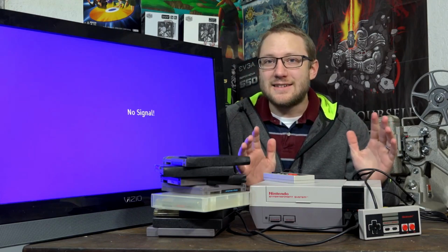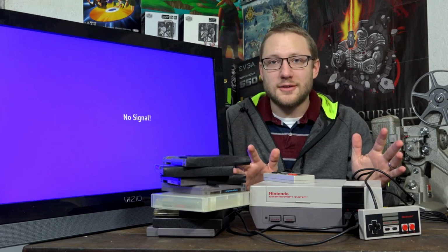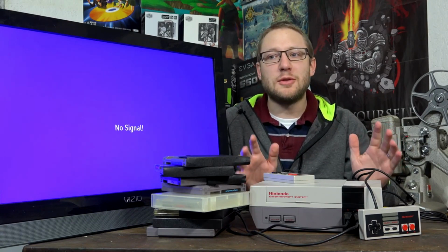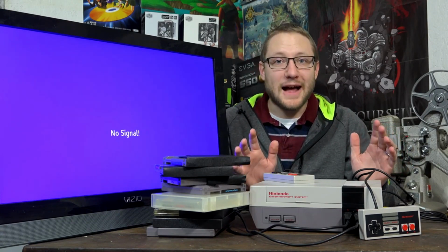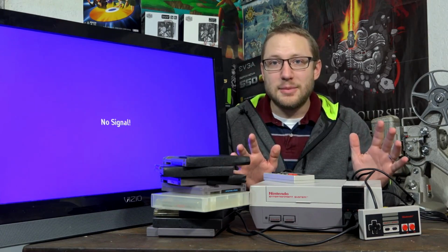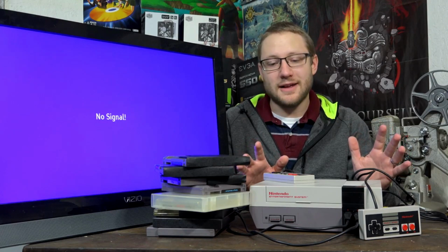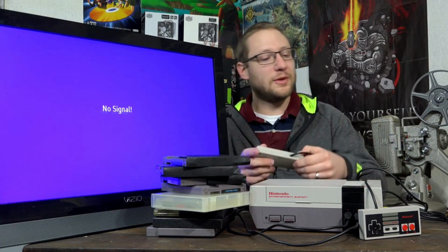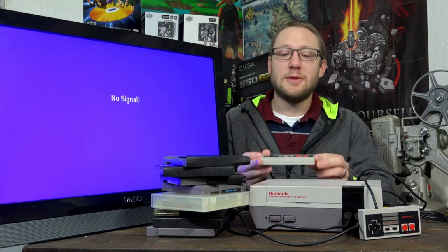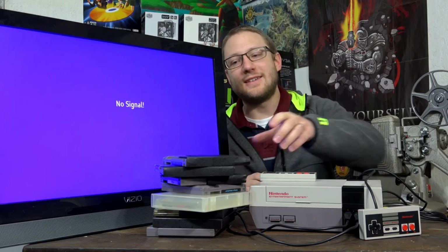This is a 30-something-year-old console. And I'm not exactly sure of the manufacturing date because it was used when my mom bought it, before I was born, or around the time I was born. So it's been a little while, and this one has been kicking for a long time. And when I say kicking, we'll get more to that in a second.